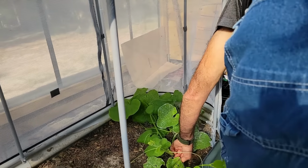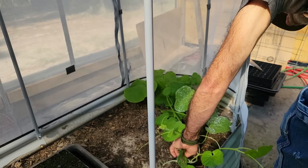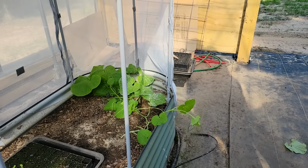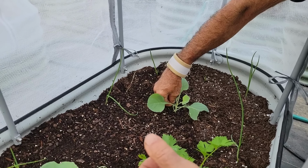And this is a cantaloupe. Yeah, this is a cantaloupe here. Looks like we still got something. I don't know what it is.